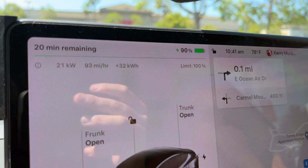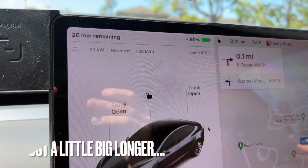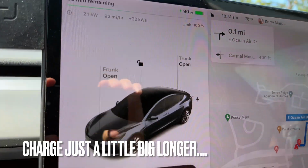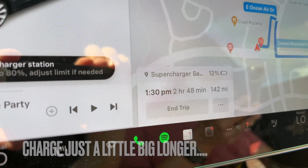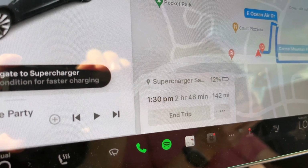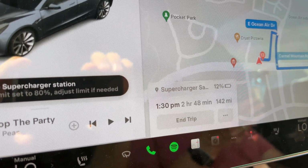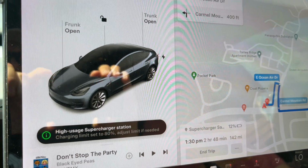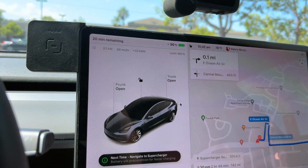All right, we are charged to 90%, which goes against our typical protocol for road trips, but we want to get home on this one charge. We are estimated to arrive at our Santa Clarita Supercharger at 12% in the buffer. We'll see how that goes throughout the course of the trip. Usually the first 5 minutes of driving after a supercharging session, you actually notice that change a little bit. Usually it goes up a little bit. So we'll see how that goes.